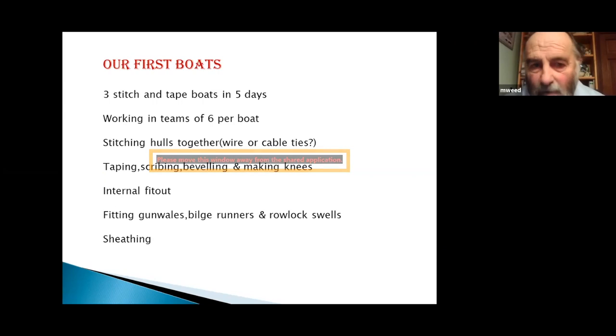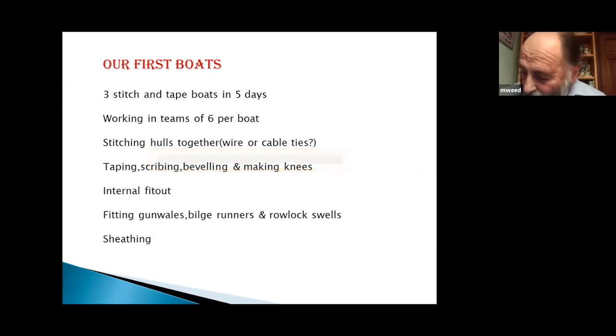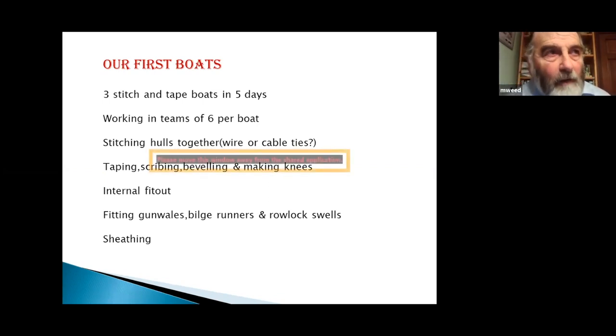We were working with six in each group, and we stitched the hulls together. There was a debate about whether you should use wire or cable ties, and we stuck with the wire. It holds the panels together a little bit tighter, and it's a bit easier to get out, particularly when we're using epoxy, which we did.